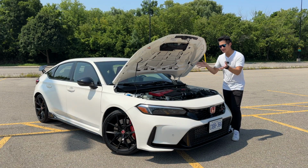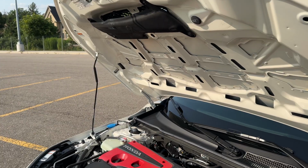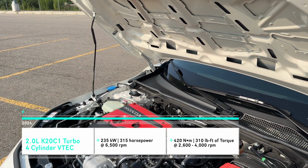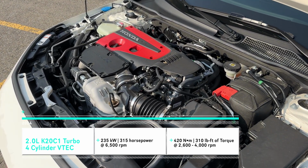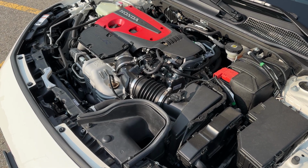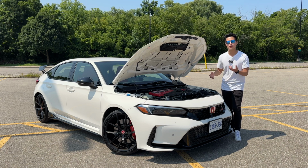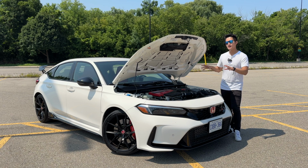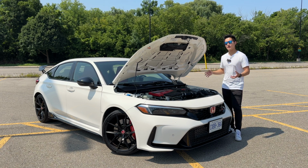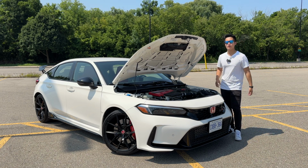This is a Honda Civic Type R, so obviously there's a lot of emphasis on the powertrain. Under the hood is a K20C1 engine, which is a 2-liter turbocharged inline 4-cylinder engine that puts out 315 horsepower at 6,500 RPM and 310 pound-feet of torque between 2,600 and 4,000 RPM. The engine is mated to a 6-speed manual transmission to the front wheels only, and you also get a helical limited slip differential for the front wheels.